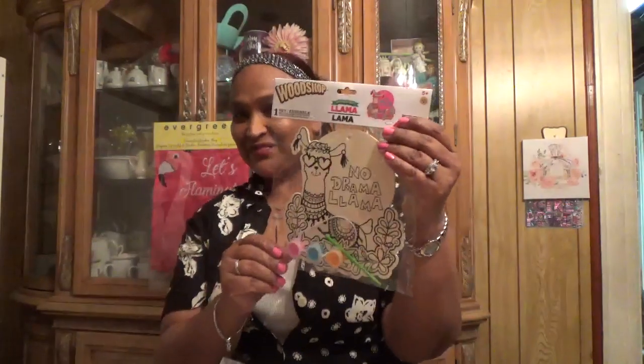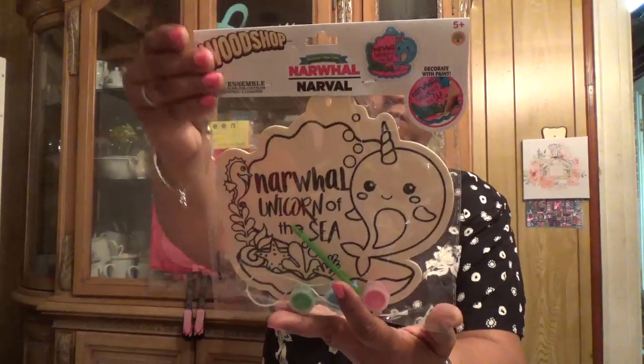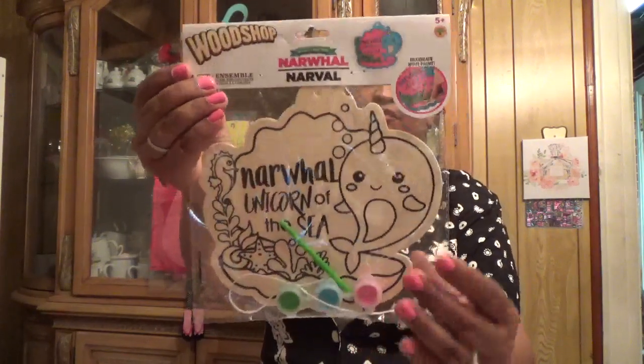And the other thing I picked up is these. This is by Woodshop. Decorate with paint. Decorate your own llama. No drama llama. Don't bring it here. Leave it outside the door. Look at that, how stunning. And the other one is a narwhal. Decorate with paint. Narwhal, unicorn of the sea. Look at that, how stunning. Woodshop includes everything you need. They had others, but these are the two that I was interested in. I love it.